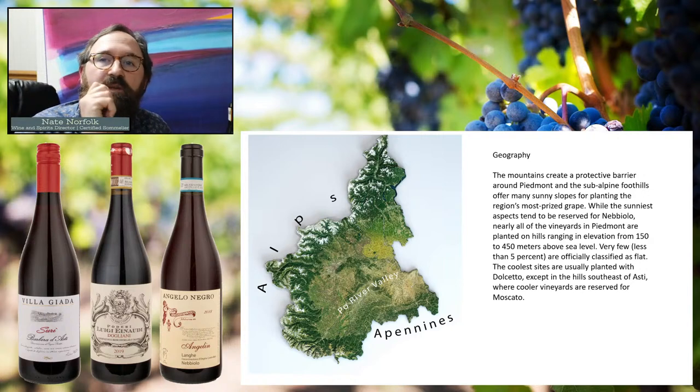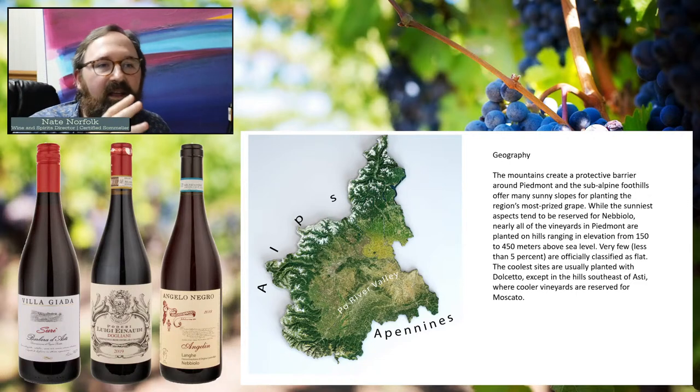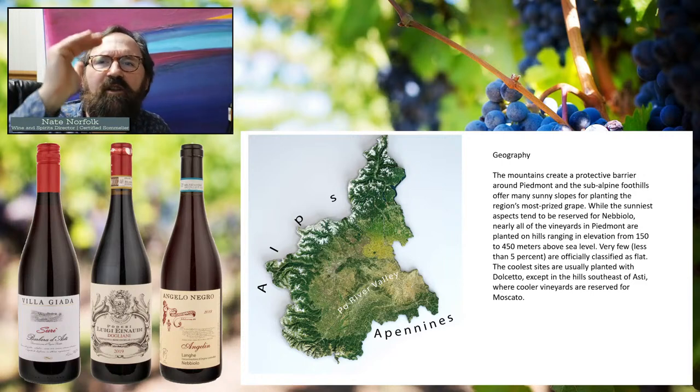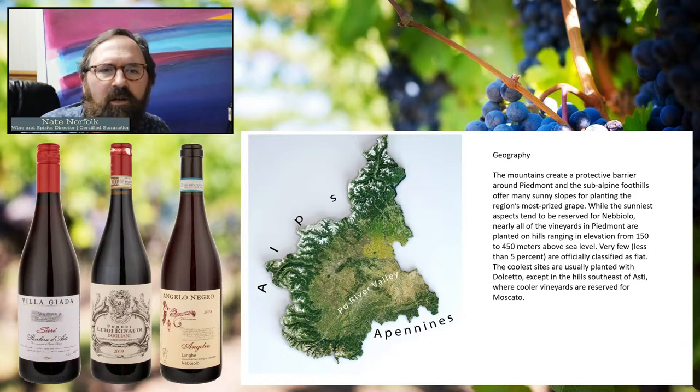There's a breakdown between what we would call limestone-dominant soils and then sandier soils. Without getting too deep into that, a lot of the calcareous soils are in Barolo and Barbaresco, and they tend to make rich, heavy, heady, deep wines with great acidity. Wines north of there in the Roero, which tends to have more sandy soils, are a little more fruit-driven and lighter in color. I'll break those down as we get into this.